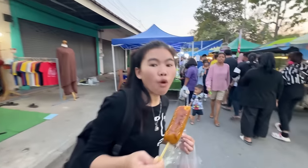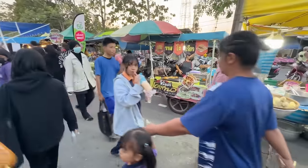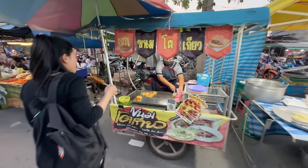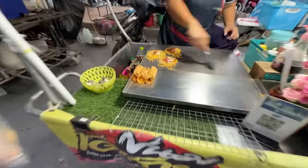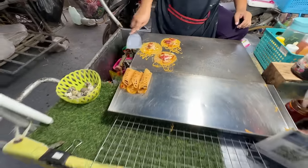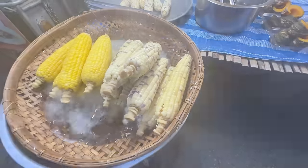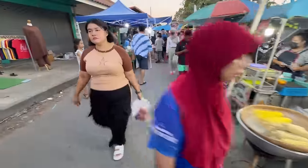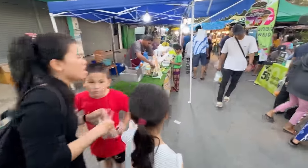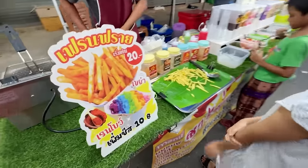How's your sausage going? Good. Hot. Hot. Already finished the sweet ones. No dessert now. Corn here, sizzling away. Okay, let's go. Children want fries. Of course they do. French fries. 20 baht.